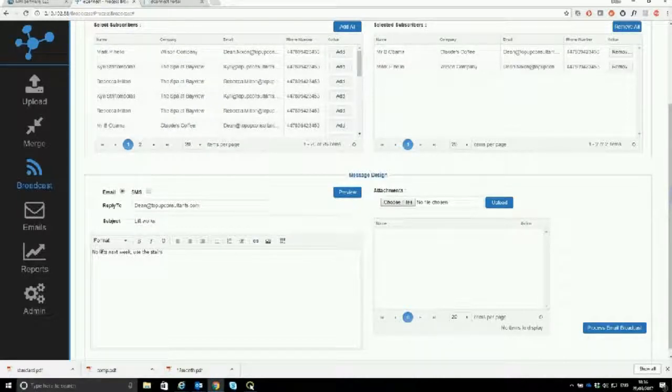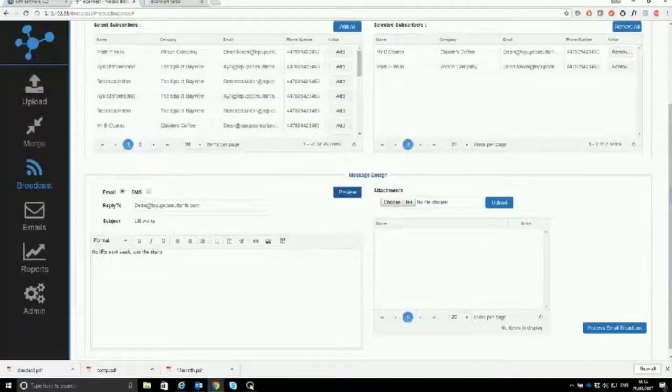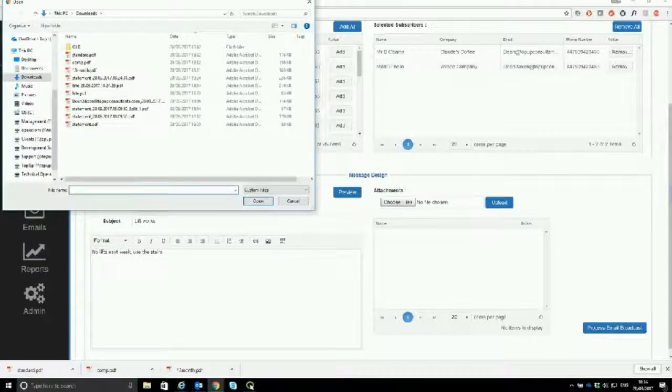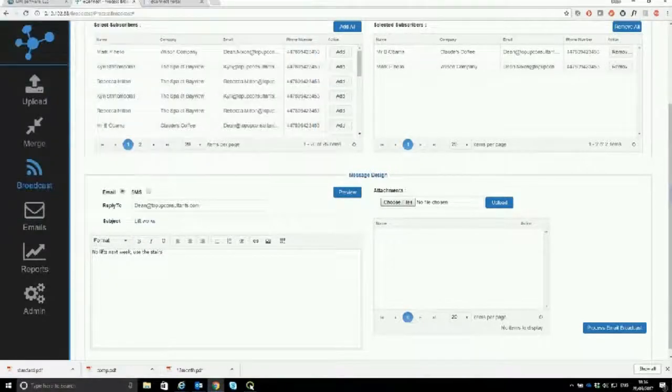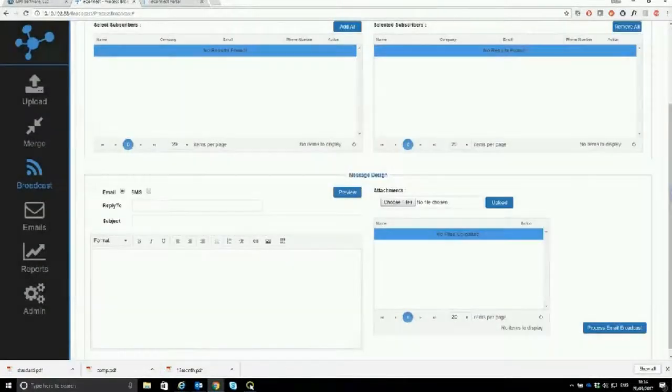I can preview that message if I want to, so I'll take a look at that before that's been sent. And the additional thing is I can upload any attachments I want as well. So I can upload as many attachments here as I want, and these don't just have to be PDFs. They can be Excel files, Word documents, PowerPoint presentations, you name it. You just can't send out the typical blocked ones such as executables and DLLs and the things that do any damage. So I hit process email broadcast. That's now ready to go, and that's now going to be sent, and away it goes.